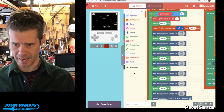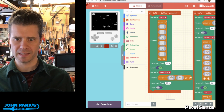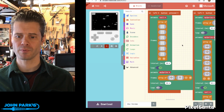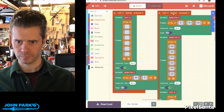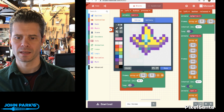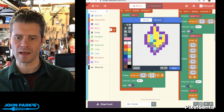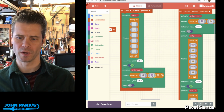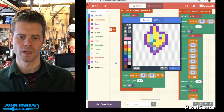And then the banking animation is simply inside of the control. So, left button press. Let me minimize this so you can see a little better. Move some stuff out of the way. So when left button is pressed, we get 2 frames of animation that do not loop. It runs the first one and the second one, and then it stays on that second one.